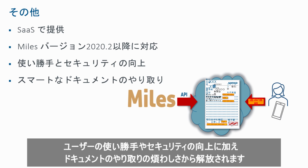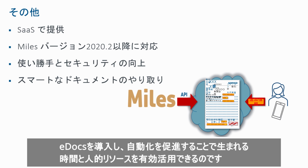Aside from the improved user experience and the increased security, taking that messiness out of the document transaction flow, just imagine what you can do with the time and the resources which you will be freeing up by enabling this automation. We've already watched Miles eDocs in action for over a year now, and it has been an empowering force for business improvement for our customers. It drives efficiency, improves productivity, and it digitizes and automates very manual flows.